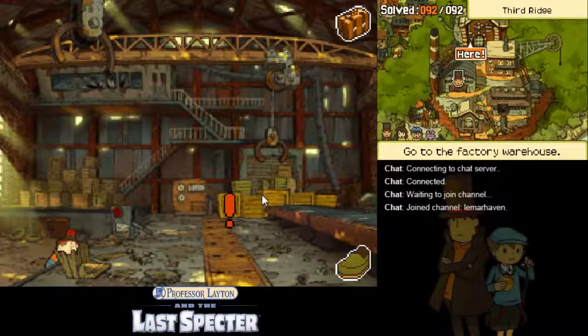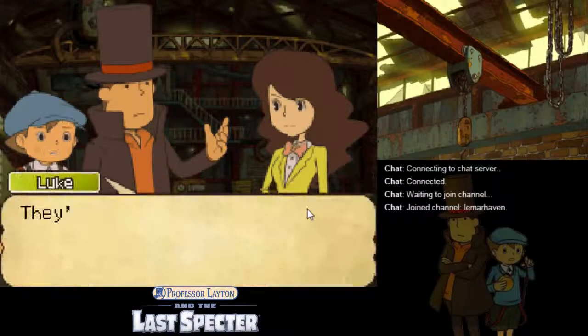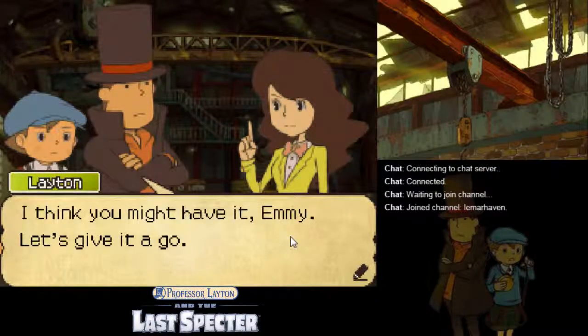Some scrap metal! So what do we do, Professor? The crates are blocking the way. Quite a problem. They're too heavy to move. Professor, we can use that crane up there. I think you might have it, Emmy. Let's give it a go.